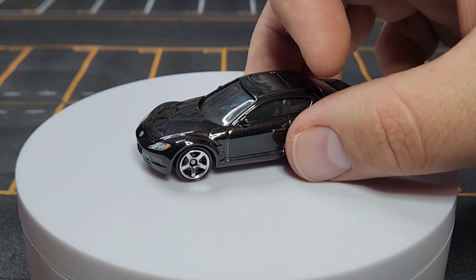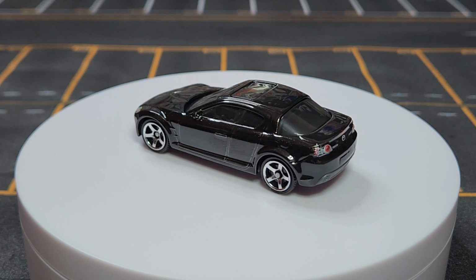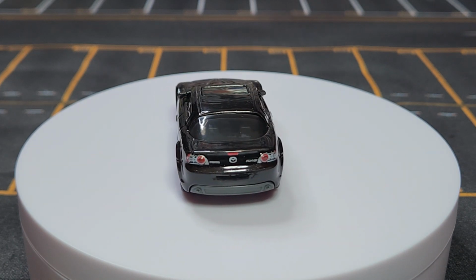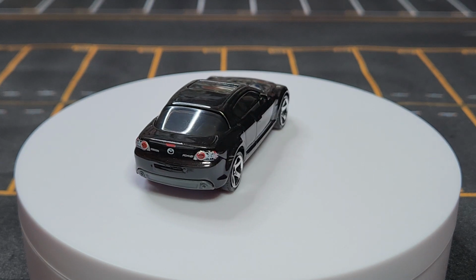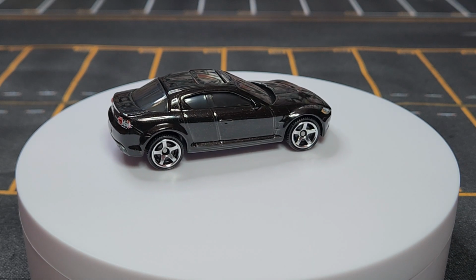All right, moving on to another brand spanking new casting, which I think most people will be most excited about. The Mazda RX-8. This is the original RX-8, not the facelifted version or the 2.0 version, however you want to put it. This one is number 49 of 100. This one just comes in this nice crystal black.